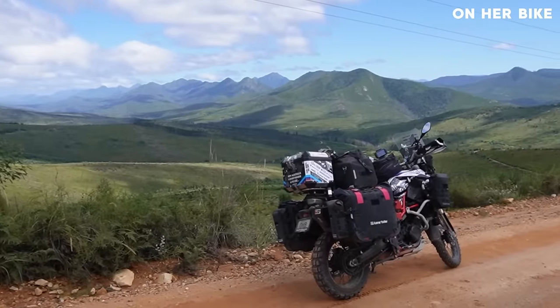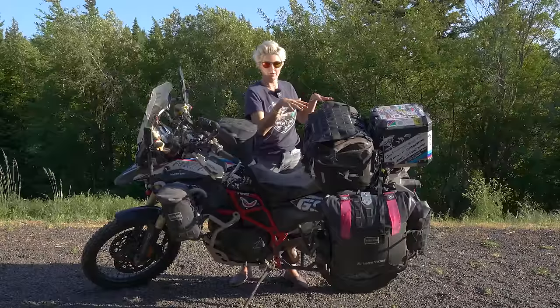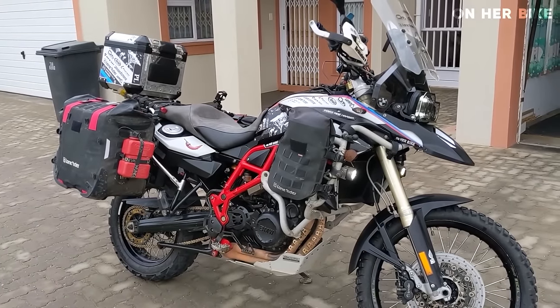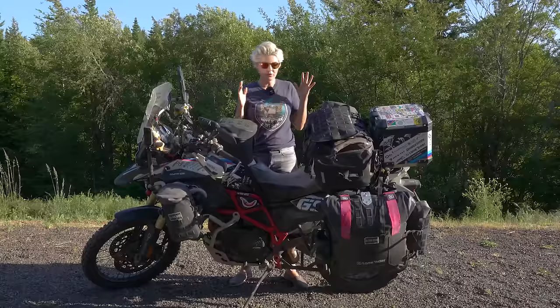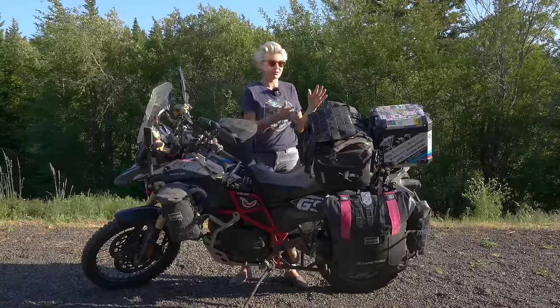The way I set up Chile is, when I'm camping, I need all of that, everything is out. But when I'm staying in a hostel or motel with people, all I want to take off the bike is this bag and the tank bag, that's it. This is pretty much what I need for every day.